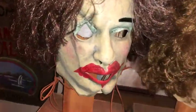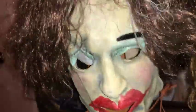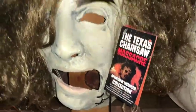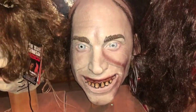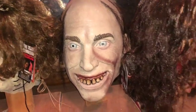So that's the pretty lady one. If you look in her hair, you can see that they even put some kind of graying hair in with the dark hair. They really did a great job with these, I think. And I kind of made these little mask stands. Here's the one they call Grandma, and she has a head wound. I tried to fix the hair the way they had it in the movie, but it just keeps falling down. So I'm just glad to have it. And then here's Chop Top Sawyer from part 2, Bill Moseley's character.